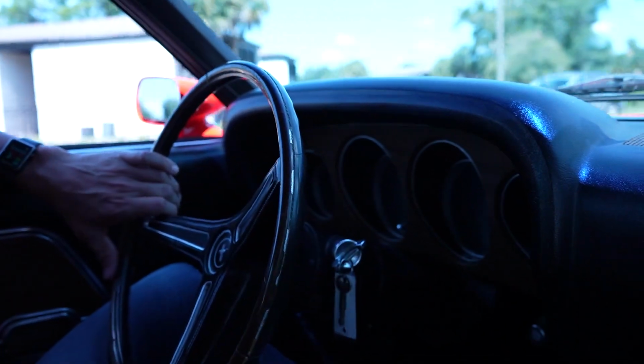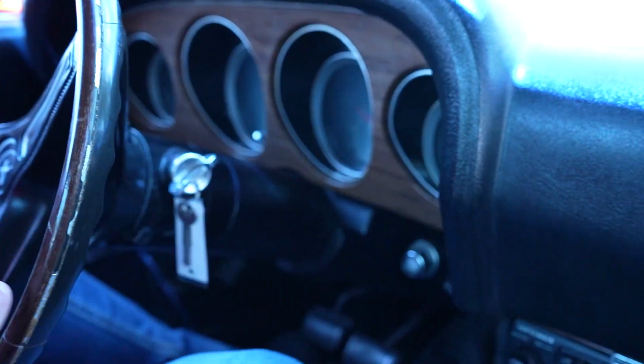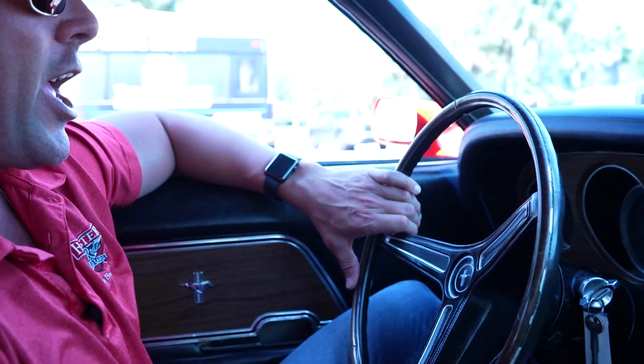This 351 is set up extremely nice. Don't know how many horsepower, so don't ask. We don't have a dyno, but let me tell you something. This motor's set up nicely. The entire drivetrain's set up nicely. It shifts with ease. The response in the throttle is immediate. It's plenty of horsepower. It gets up and goes.